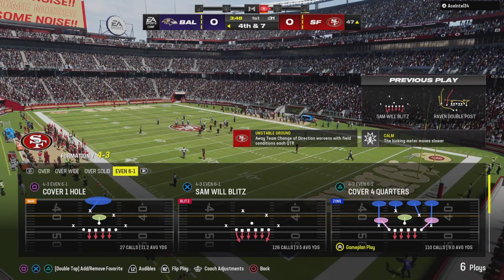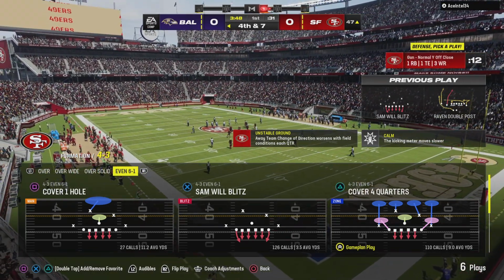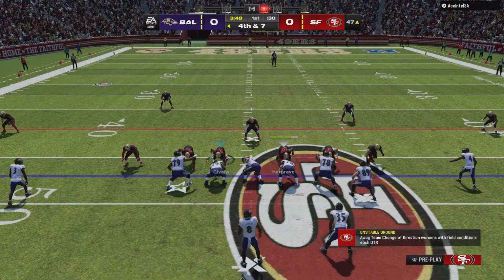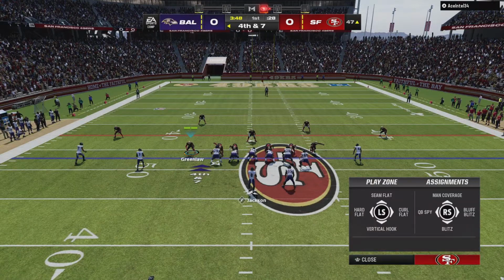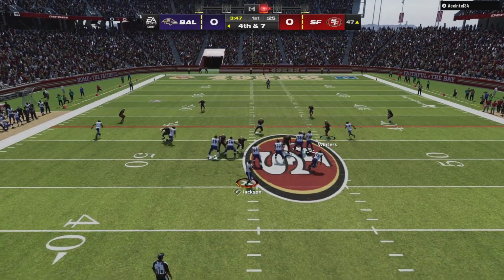You get a sense of what this game plan might be. They think they can take a few home run shots against this defense. They tried it there on the opening drive, but that ball's incomplete. And on their first drive, the offense staying out there. They're going to go for it on 4th.